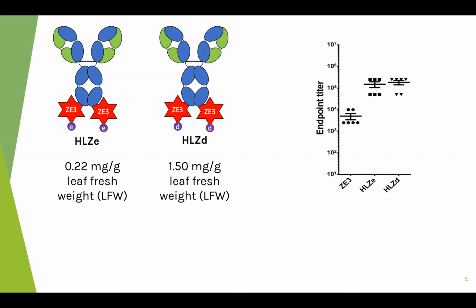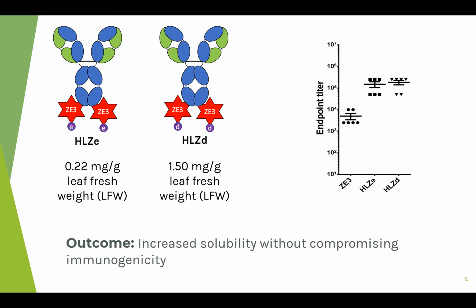This showed two things. First, it showed that the complexes, although small enough to become more soluble, were still enough to trigger the immune pathways that we were hoping to stimulate. And in addition, presentation of the antigen on the RIC platform increased its immunogenicity. So the outcome of this project was increased solubility without compromising the immunogenicity.